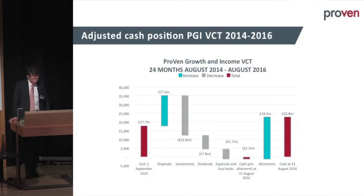But again, as you probably know, we've recently opened a new share offer for ProVen Growth and Income, and that's going well. We've recently allotted just over £7 million of shares. So we're hopeful that that share issue will replenish the coffers so that, again, we have enough money to make investments and pay dividends for the next 2 years.